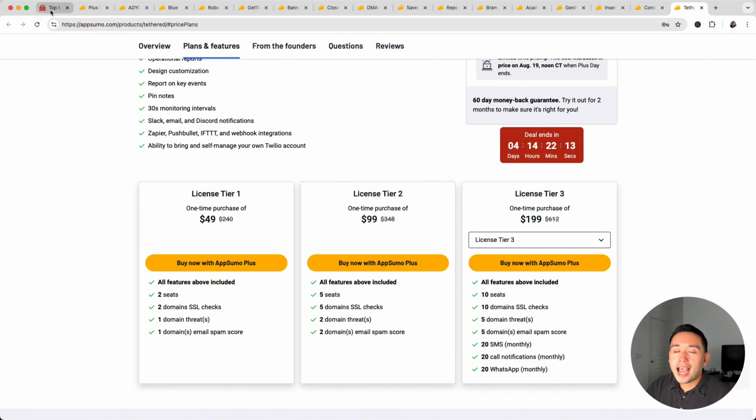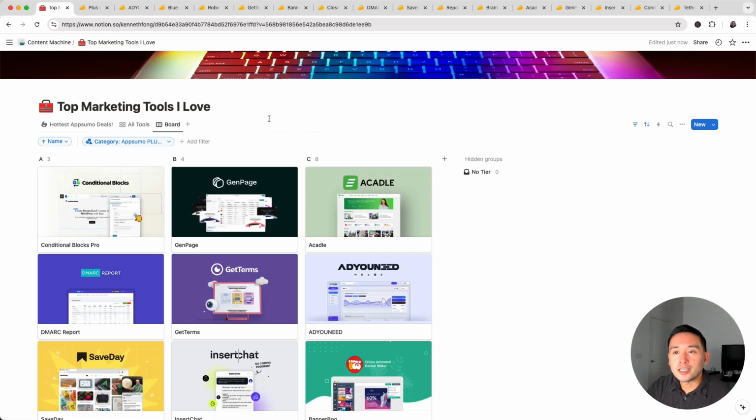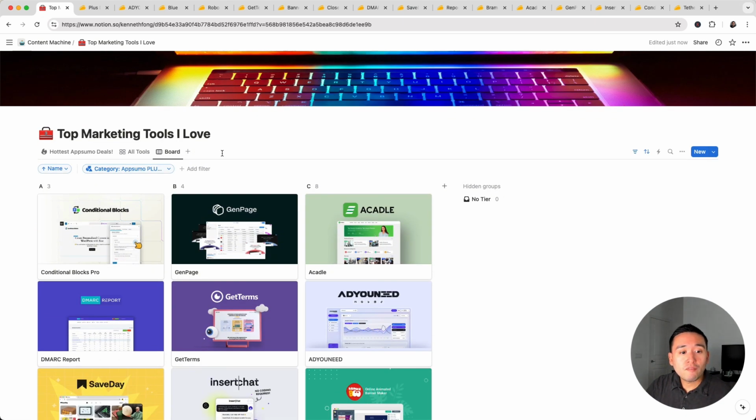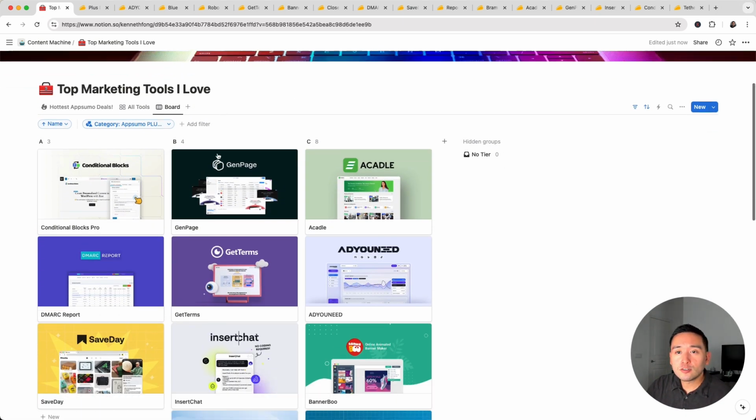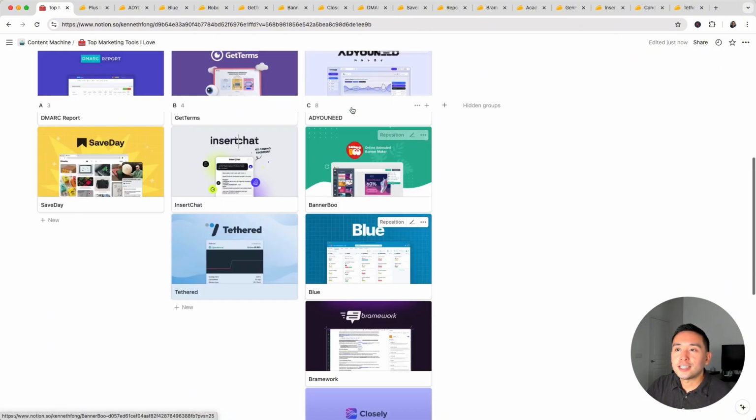So with that said, I think for this specific tool, it is very useful, but I do wish the deal terms could be improved. So it is either tier C or tier B, but since this is a newer tool on Appsumo, I'm going to move this to tier B. So there we go. We have all of the Appsumo Plus Day deals ranked from tier A, B, and all the way down to my tier C.